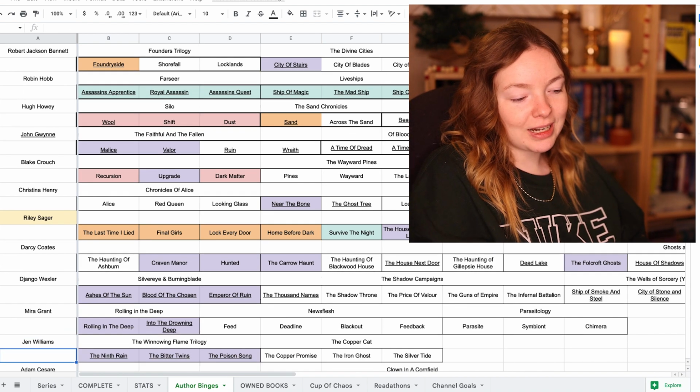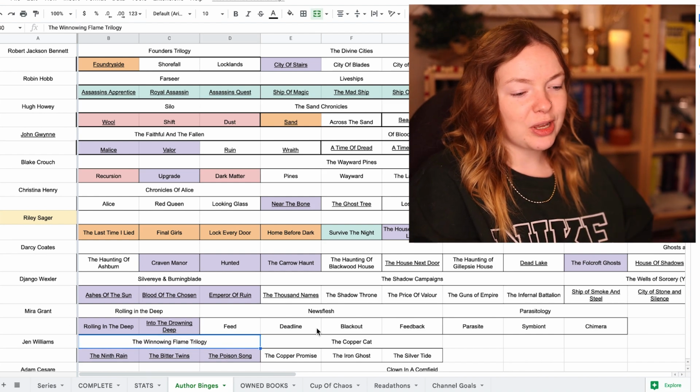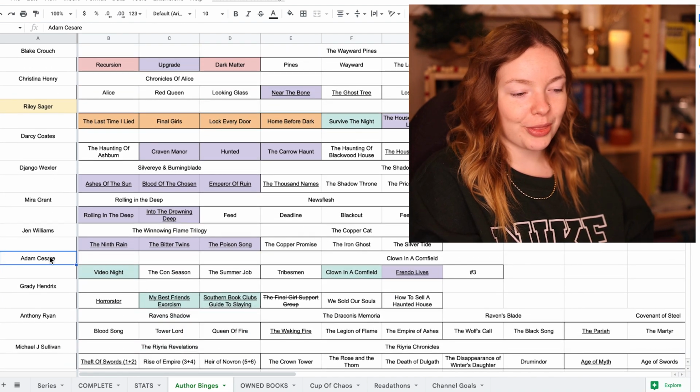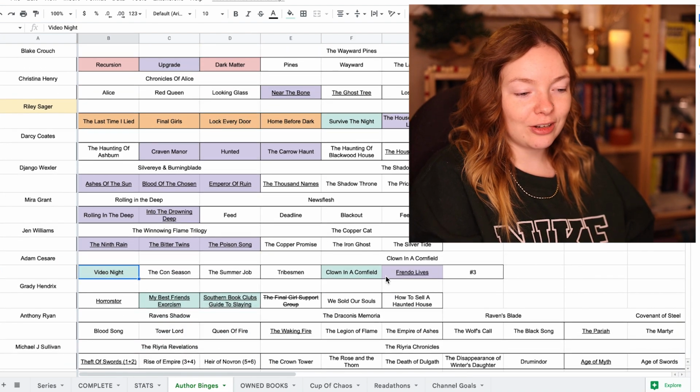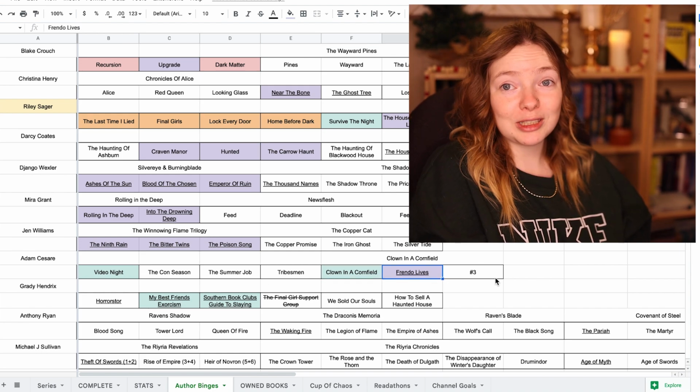Jen Williams is another one. I really enjoyed my time with the Winnowing Flame trilogy. I've read it all, so I do want to try the Coppercat trilogy as well. Adam Cesar is a horror author. I've read Video Night, Clan in a Cornfield 1 and Clan in a Cornfield 2, which is Friendo Lives. I would like to continue reading more of his stuff.